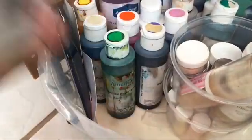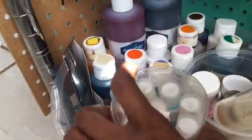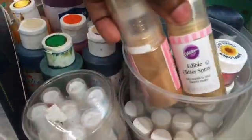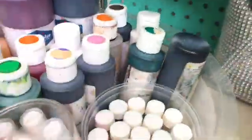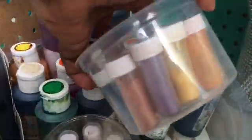I also have in here some spray bottles, and I use them for spraying food color onto cake. Next to it, I have my edible petal and luster dust. And these are a great addition to your fondant toppers, your fondant flowers. They make them look very realistic.